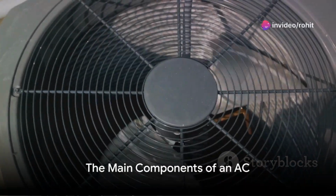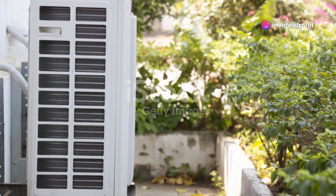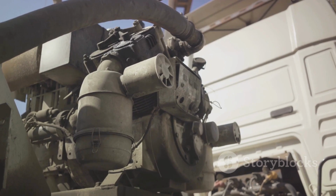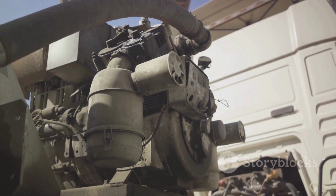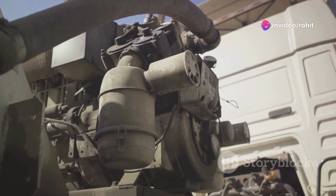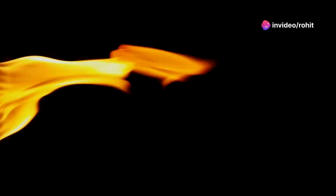An air conditioner is made up of several key components. The heart of any air conditioning system is the compressor. This powerful machine is responsible for compressing the refrigerant gas, which increases its temperature and pressure. Think of it as the engine that drives the entire cooling process. Next, we have the condenser. This is where the hot, high-pressure refrigerant gas travels to after leaving the compressor. The condenser's job is to dissipate the heat carried by the refrigerant. As the gas cools, it transforms back into a liquid state, ready for the next phase of the cooling process.